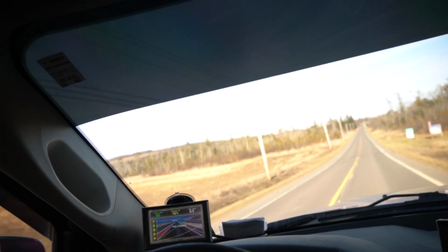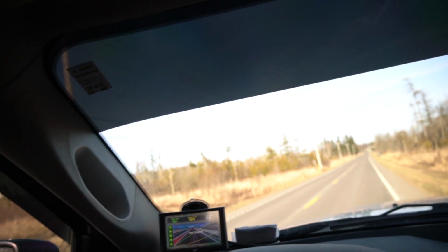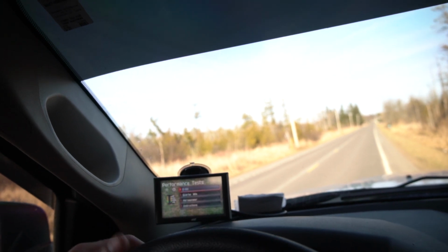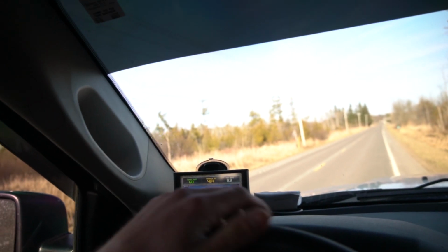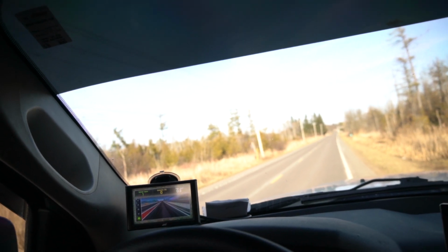Let me get on the flat right here because we're coming off of a hill. We'll let this car get past us. Then I'll reset it and we'll hit it. Reset, 0 to 60. No one's behind us. And go.